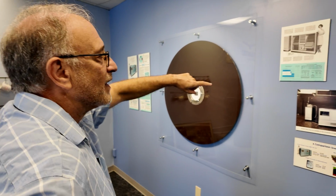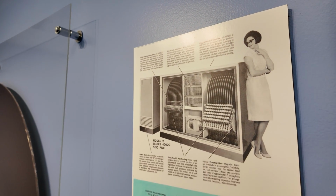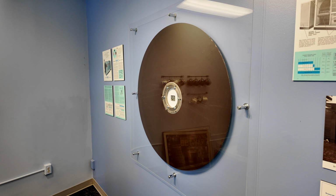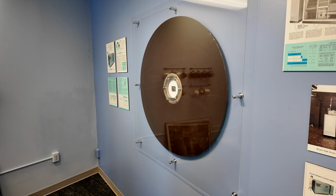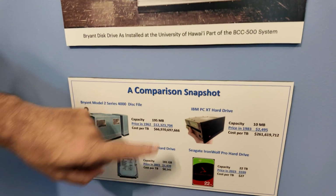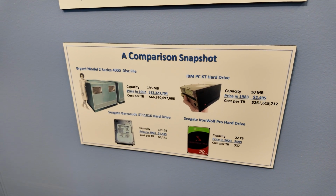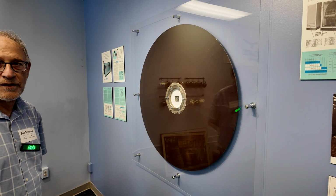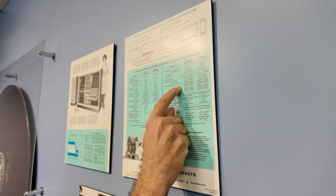This is a hard drive from 1962. It's called a Bryant. It's 195 megabytes. And this is an actual disc. That is one of the 24 platters. Wow. So what you're looking at is spinning rust, 8 megabytes on the entire platter. Oh, wow. So this originally retailed for $12 million. Oh my gosh. So if you do the math, that's $67 billion a terabyte. Look at the size of that. Yeah, it's 38 pounds just for the one. And what's the revolution? Like how fast would they rotate? 900 RPM.